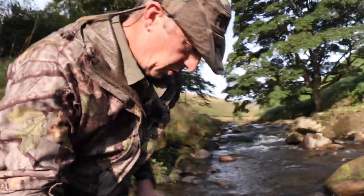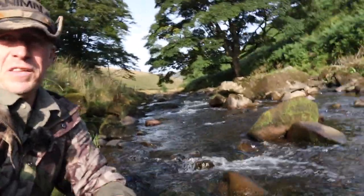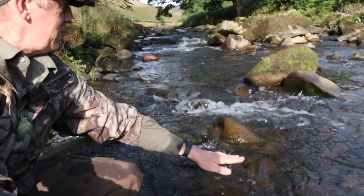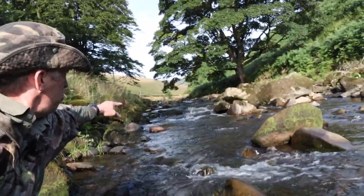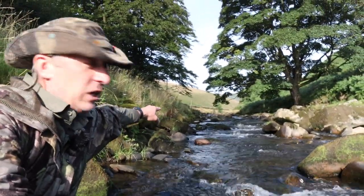Shaking a bit, wooden here, but right. So like I said, this is the kind of angle you want to be at. You want to be right down at water level, and we've got this amazing little waterfall just coming down here. We've got some nice green algae covered rocks.